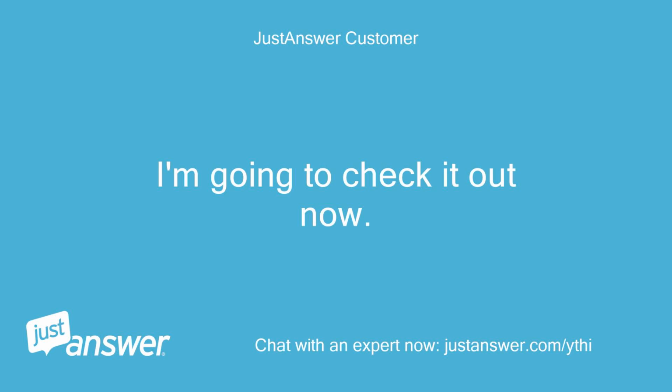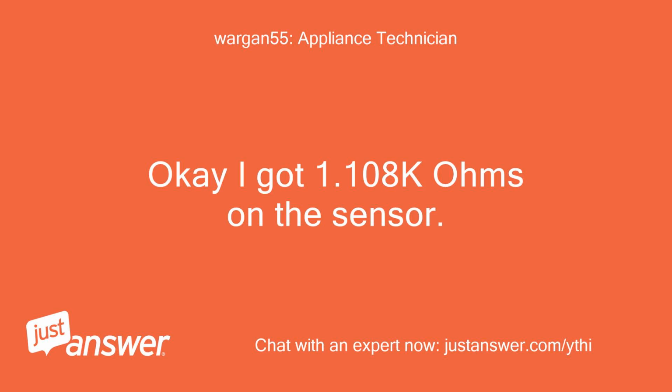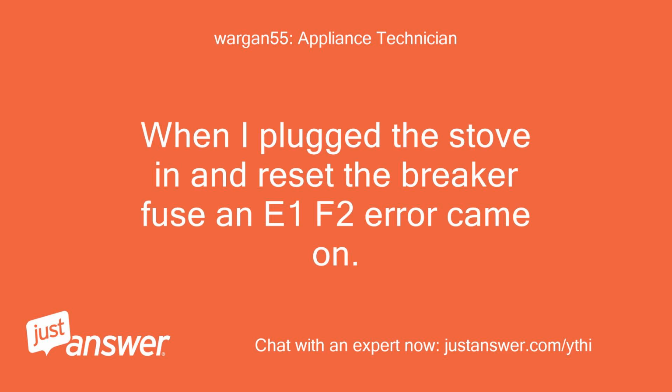I'm going to check it out now. Okay. Okay, I got 1.108 k ohms on the sensor. When I plugged the stove in and reset the breaker fuse, an E1 F2 error came on.